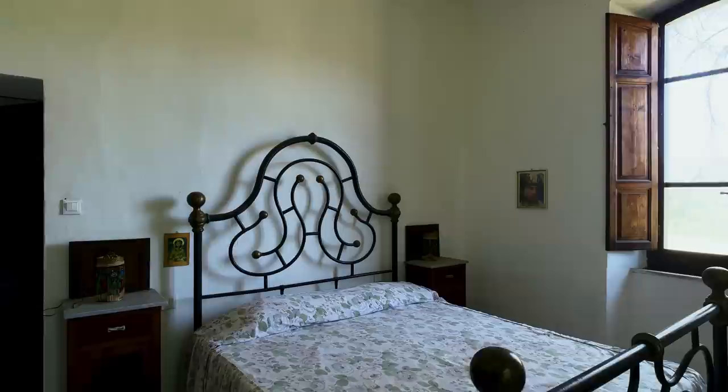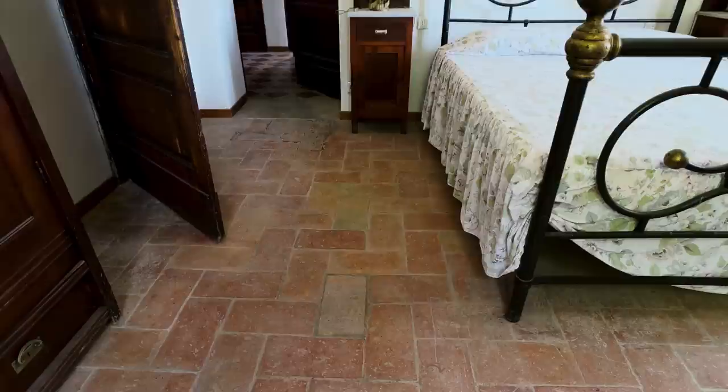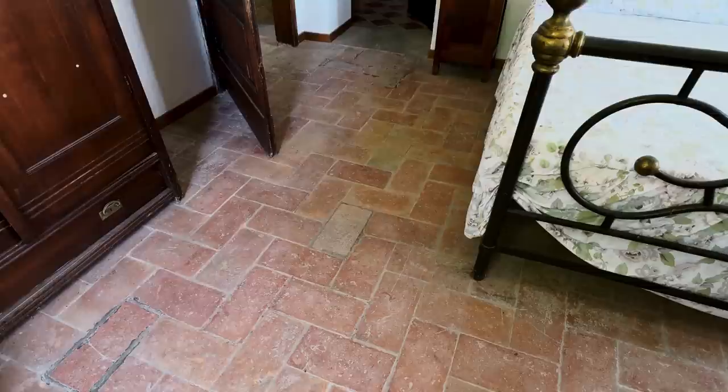Now, this one has the original terracotta flooring, and you can see that already. Again, some of them have a few cracks in them. I would suggest there is a light acid treatment that you can put on them, and then you can polish them with beeswax. That's really all you need to do. Again, a lovely big room. It really is just beautiful.